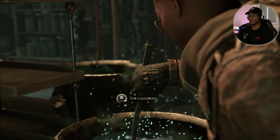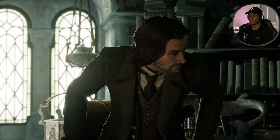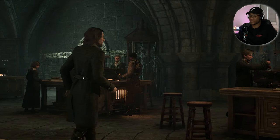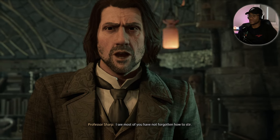I'm about to mix it up. About to stir it up. There we go. Smelling good. Smelling good, looking good. I see most of you have not forgotten how to stir.